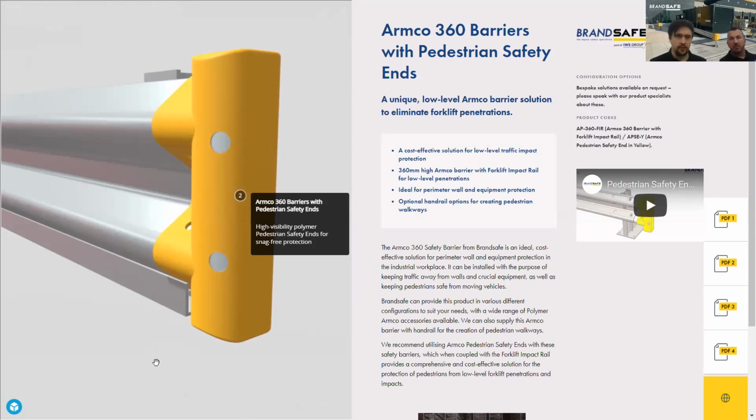So at Brandsafe, we can offer a range of Armco barrier accessories and the ends that you'll see later on. Basically different types of accessory and safety ends to suit the application, and we can always obviously advise you on those.